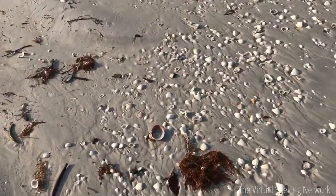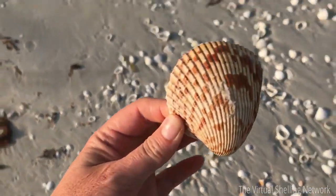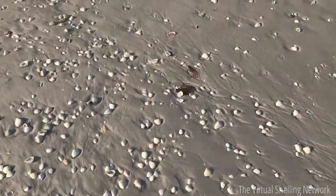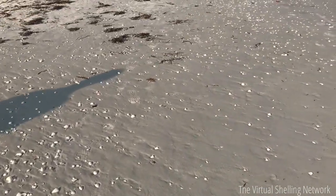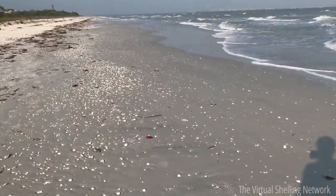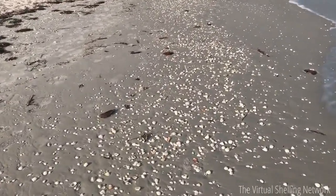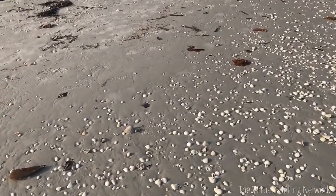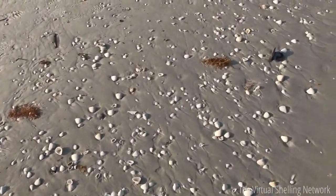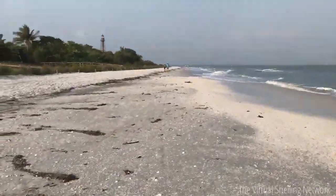Shelling should be, here's a really pretty giant heart cockle. The shelling should be really, really good in the upcoming days when this wind dies down and when the waves settle. I'm sure that it's tossing a whole lot of shells around, and I'm hoping that when I can get back into that break line, we're gonna have some really fun things to find.